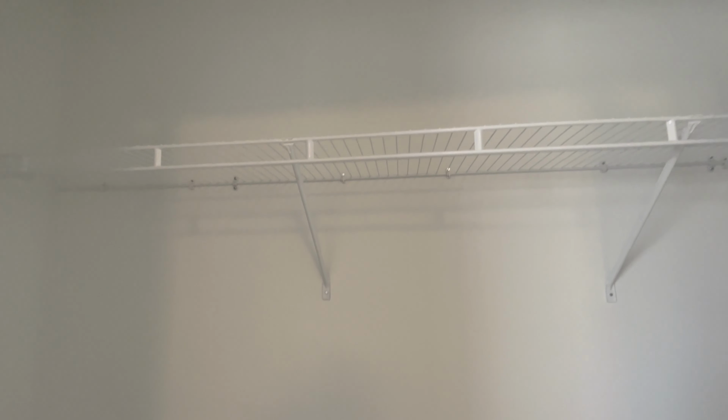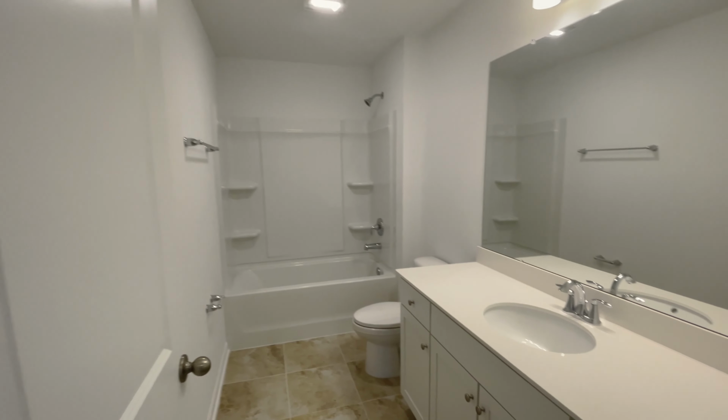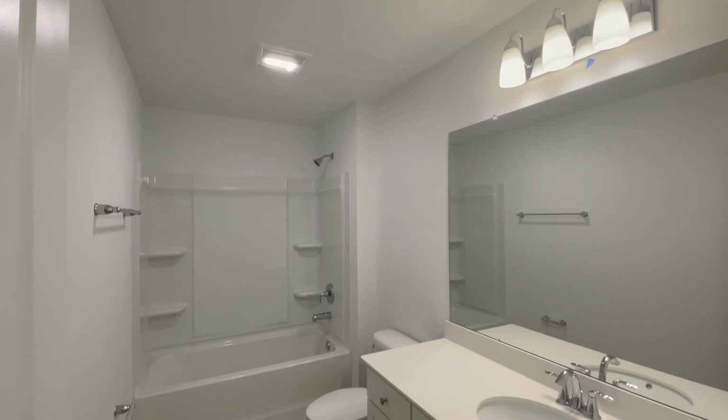And here's this closet here. This closet is ever so slightly larger than that last closet, so you get a little bit more space there. We have our second full bathroom right here. So both full bathrooms are upstairs, and then we have that lovely powder room downstairs.